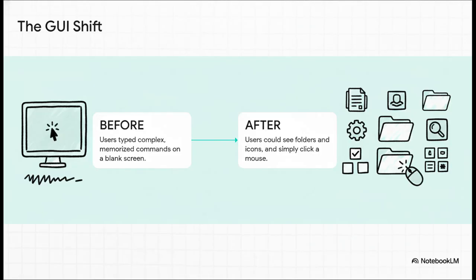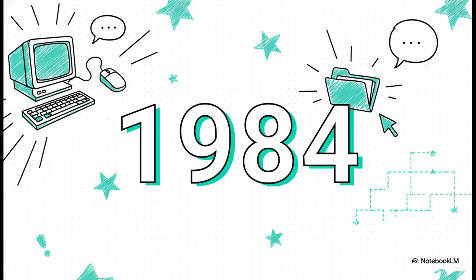Just think about the difference for a second. On one hand, you've got a blank screen with a blinking cursor, basically staring at you, demanding you know what to type. On the other hand, you have a friendly little desktop with folders and icons you can actually reach out and interact with. This wasn't just a small improvement. It was a completely new way of thinking about how humans and computers could work together. 1984. That's the year this whole idea went mainstream with the Apple Macintosh.